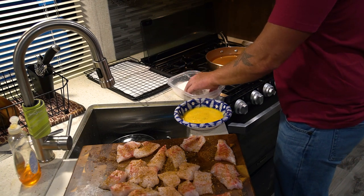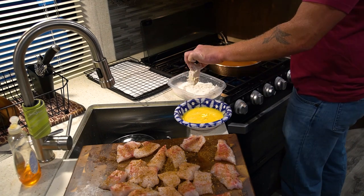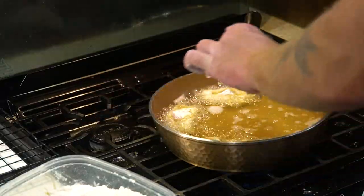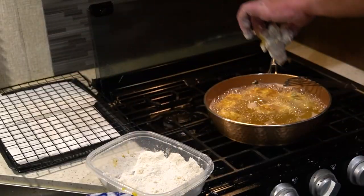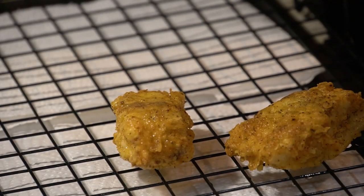As long as you got flour on hand, which I always have flour in my pantry, you can make up a fish fry. You don't have to go buy some special batter or seasoning or breadcrumbs or anything like that. Oh yeah. This should be fantastic just the way it is. Give these first ones a flip. Done. Looking right. This smells fantastic.